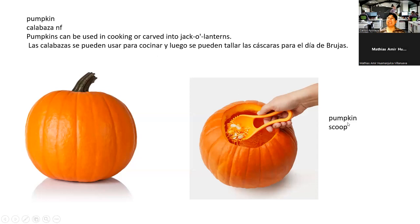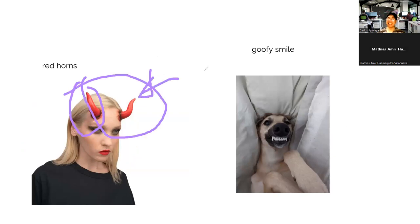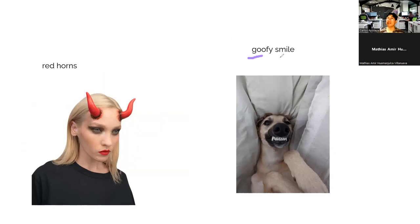And this is a pumpkin, of course. You know the pumpkin, and this is a pumpkin scoop. Pumpkin scoop. Questions? No, it's a pumpkin, you said, right? Yes, pumpkin. This is a horn, but in the picture we have two horns. What color are they? They are red. Goofy smile. An adjective that you can use with the word smile is goofy. So we say goofy smile like this. Sometimes kids make a goofy smile.